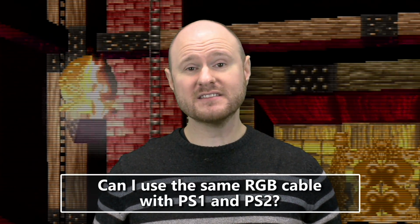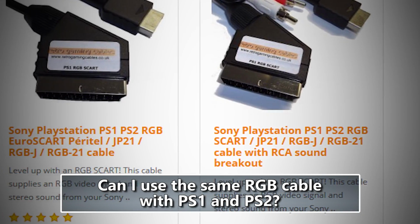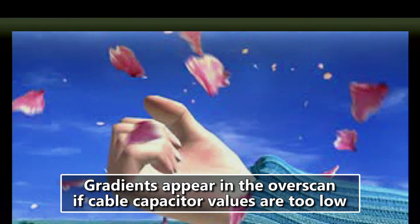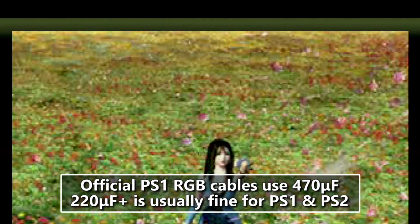Speaking of cables, there's a bit of weirdness regarding how PS1 and PS2 RGB cables are designed. In fact, they're not supposed to be built the exact same way by Sony's specifications, despite cable makers generally selling them as universal PS1 and PS2 cables. But in reality, you're unlikely to run into any perceptible issues. A well-designed cable for PS1 should work just as well for PS2, and vice versa.